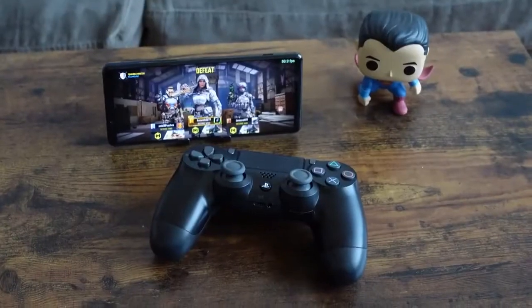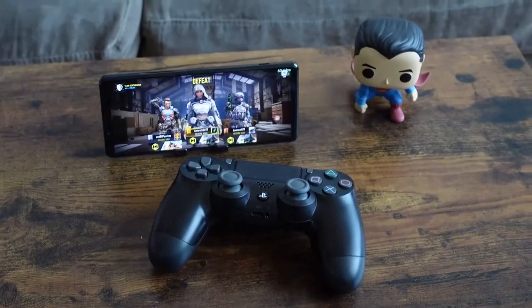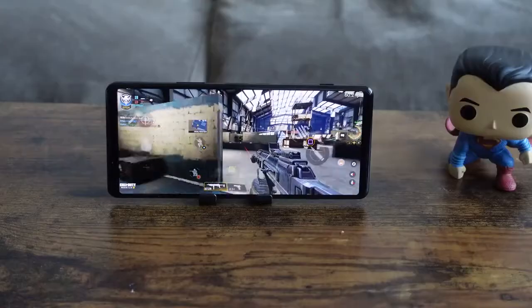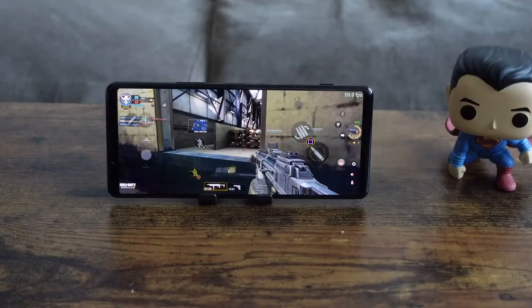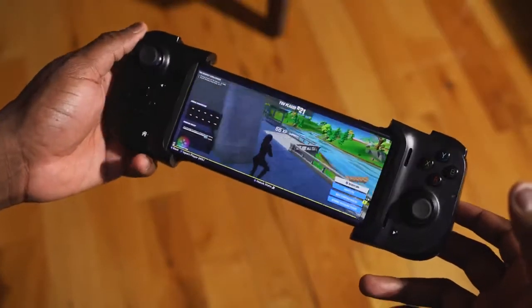They're on-screen controls, but of course it's just best using your PlayStation controller. Plus you can use that controller to play Call of Duty Mobile as well. So Call of Duty Mobile fans, you can use that on there. Now, you guys also noticed I was able to use my Razer Kishi controller to play Fortnite. That works with this device as well. Yes, it does have a display that's about 6.5 inches, but everything fits and works well. So those aspects are great.